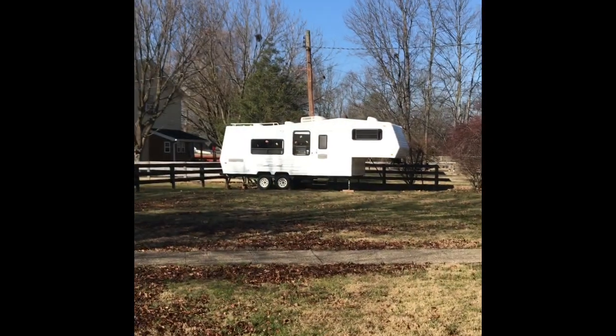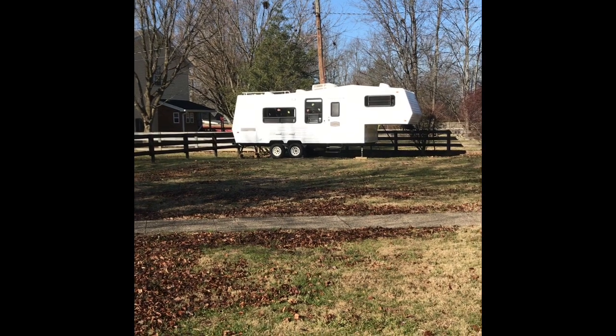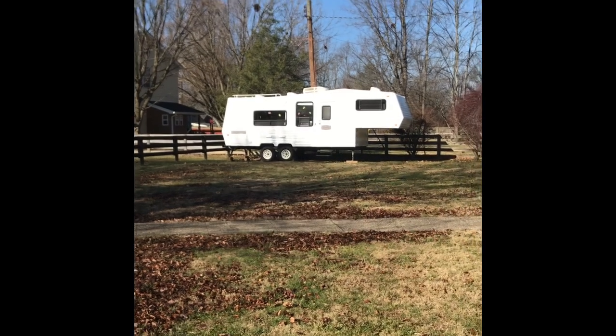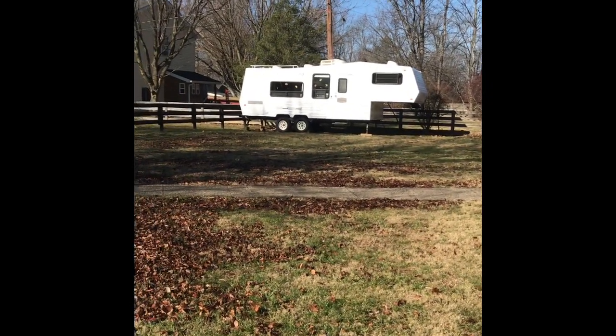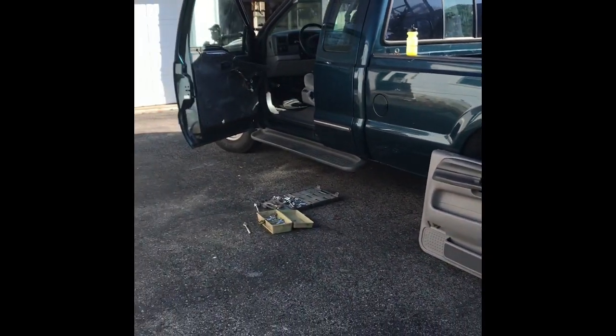I bought this last year to tow our fifth wheel camper. My wife and I bought that camper last year, and we totally rehabbed it, gutted the interior, repainted everything, put new tires on it, repainted the entire outside of it, and we just took it camping for the first time this year. It was a blast. So that's why I bought this F250 pickup.